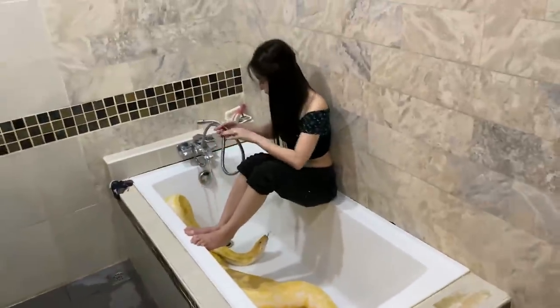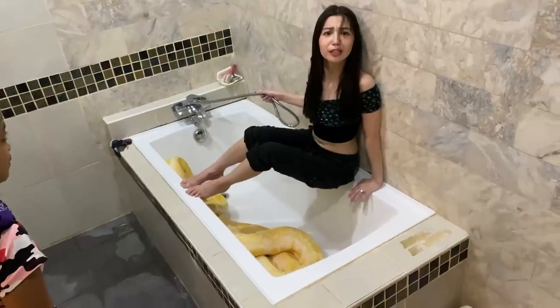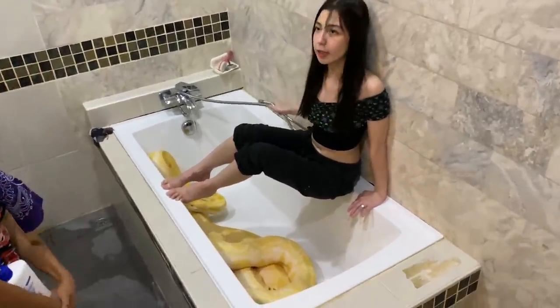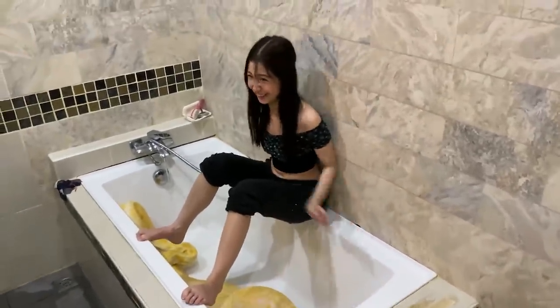Okay, B, do you want to go swimming? Please don't try to twinkle. It's fine. No, but I'm just like twinkling. Hindi, wala na. Okay. Seriously, kahawa si Twinkle na naman.